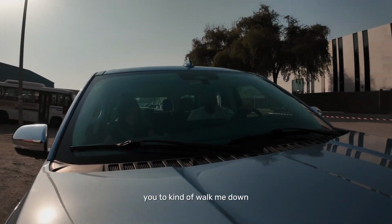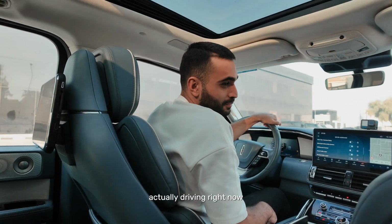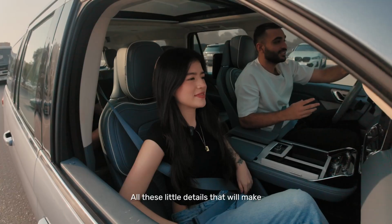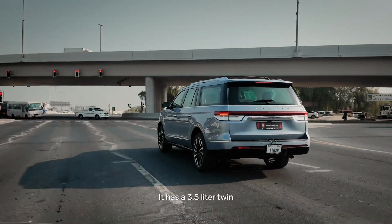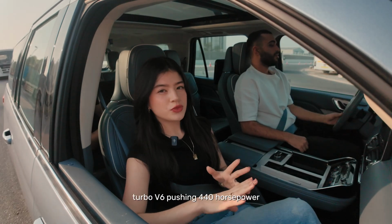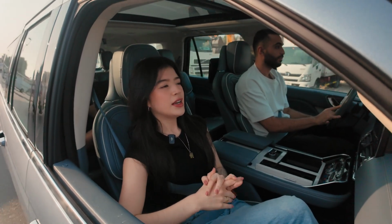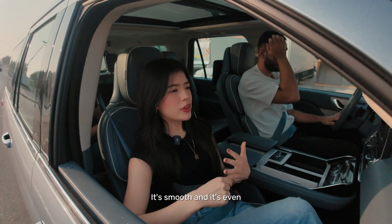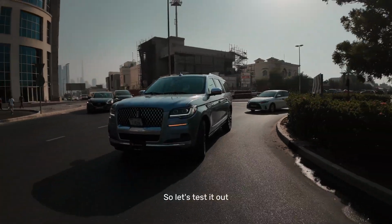All right, Nicole, I want you to walk me through what I'm actually driving right now. What car am I driving? What's the horsepower on this car? All these little details that will make your car better than mine. It has a 3.5 liter twin turbo V6 pushing 440 horsepower. And it doesn't have to shout about it. It's smooth and it's even quicker for its size. So let's test it out.